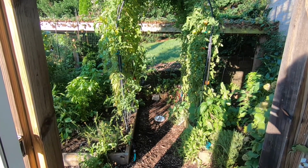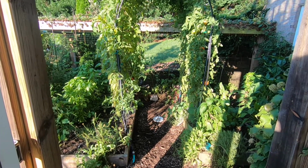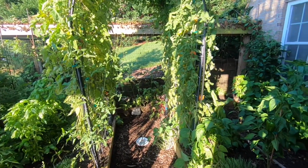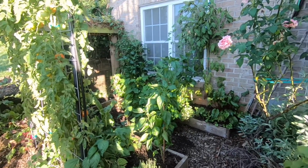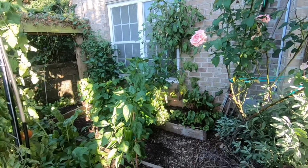As you come into the garden, you can see how we're using vertical space and intensive spacing to grow 10 tomato plants on this cattle panel arch. It's a very efficient use of the space in this garden. We also have 2 tomato plants that we have staked up on rebar posts growing on the back side of the house, also using the vertical space.